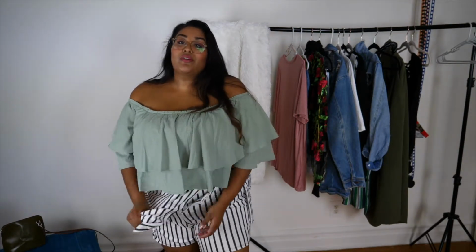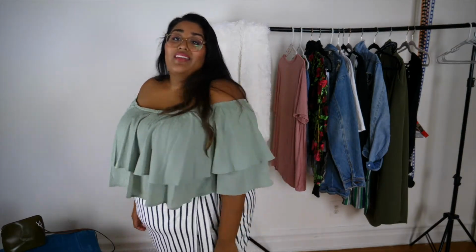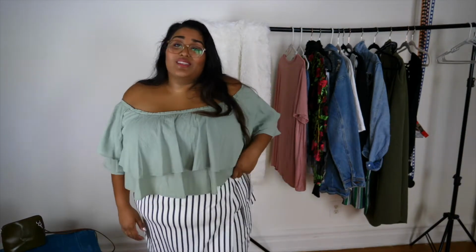It's really comfortable. There is a lot of stretch. It does hug my midsection a little bit right here, what I always talk about, but I'm comfortable enough wearing it out like this. If you're uncomfortable, you can always wear a slip underneath. But other than that, I think it's a really cute piece. It's super comfy, and I actually like the way this looks together too.